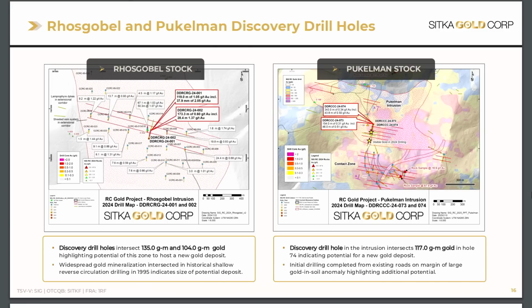The Rosgobble, you can see there's old drilling that Kennecott did. They hit lots of gold in that. And we're just looking at stepping in there and doing diamond drilling because we can go deeper and we'll just step out. And our goal is to do 10,000 meters of drilling here and define an initial resource. Similar idea on the Pukelman.